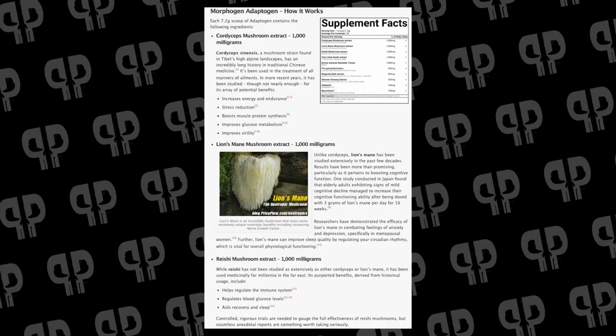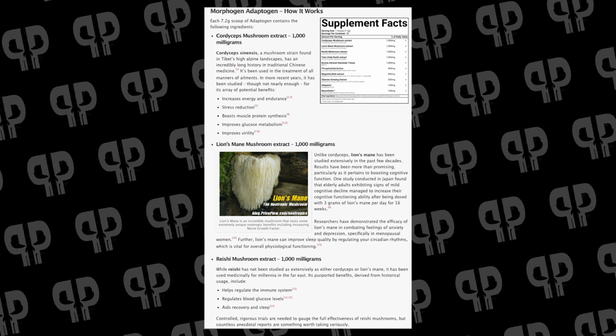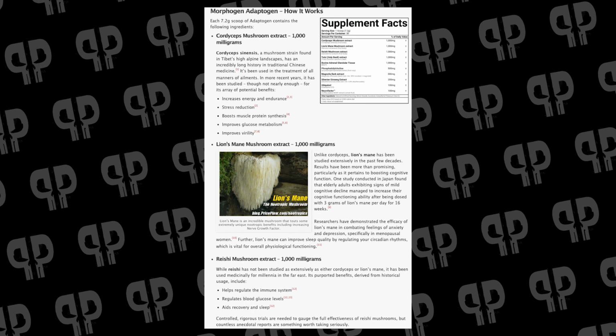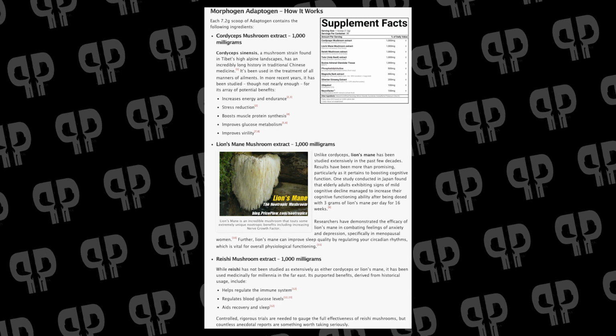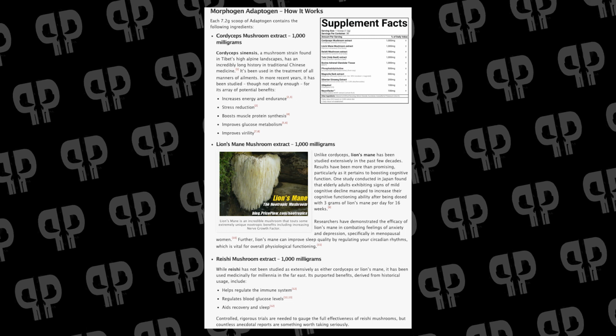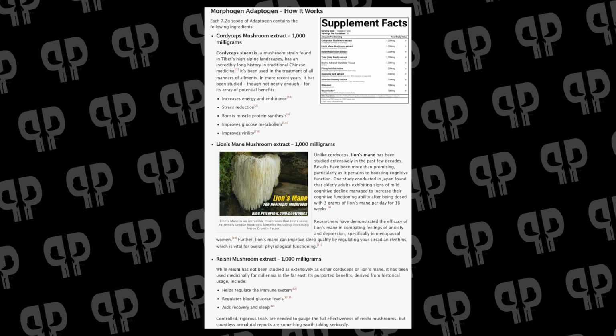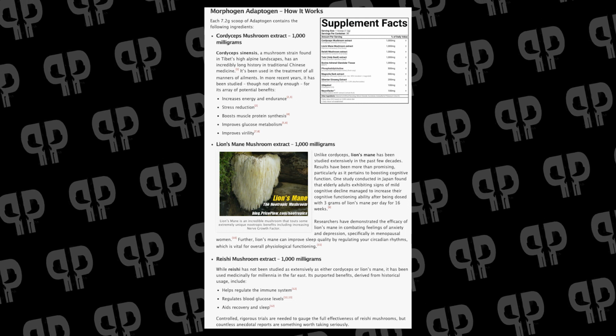Now, right off the bat, we have a gram of Cordyceps. Cordyceps is the mushroom type that is generally most often used in the sports nutrition context. There's studies showing increased energy and endurance. It's here for the stress reduction. That's one of the other benefits, but a lot of times what we see is the virility, better glucose metabolism, CO2 support. So it's more of the athletic mushroom that we see in a lot of these blends.